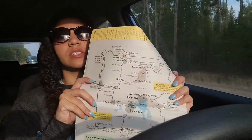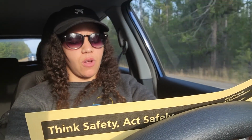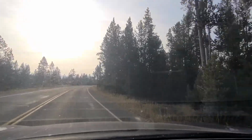There's like literally nowhere to pull over to like look at this stuff. Oh. That's what I needed. Old Faithful, Mammoth Hot Springs. You know I gotta go to Prismatic. I think that's how you say it. All right, so it's 14 miles just to get to the first point.